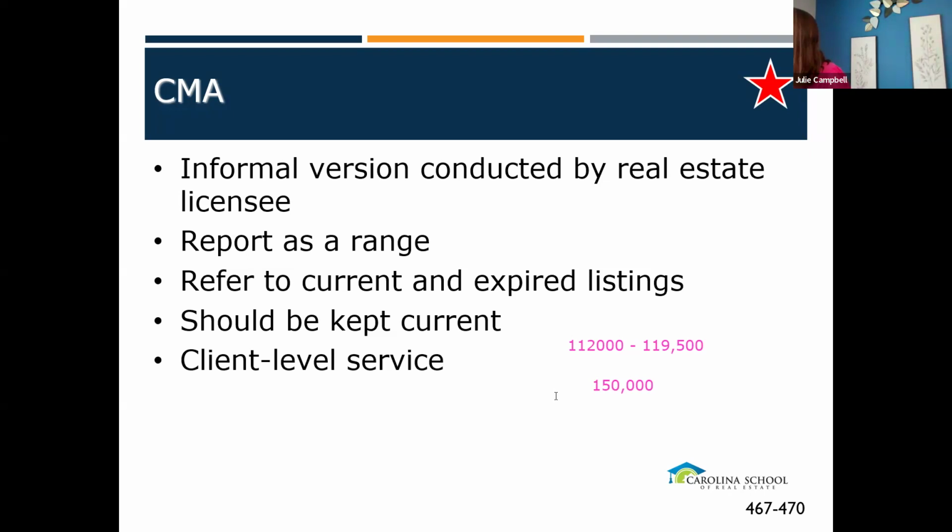You might have a point in your listing where you've had it on the market for 2 or 3 months and we haven't had much activity. We've only had about a showing or two. Nobody's gotten excited. Nobody's shown much interest. So after 3 months of being on the market, we may need to revisit the listing price with the seller.